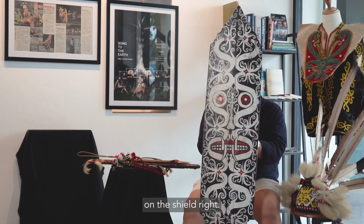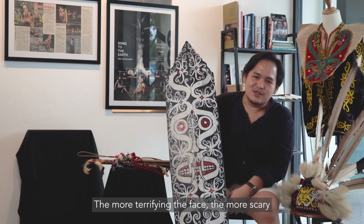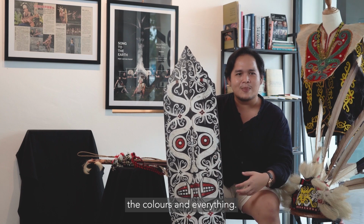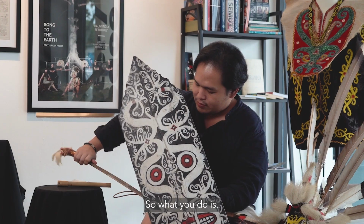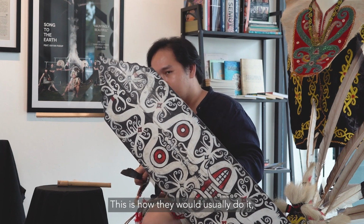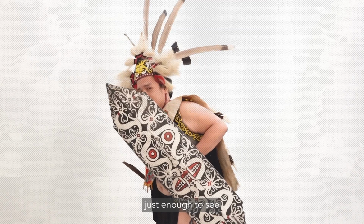So you can see the face of the shield, right? The purpose was actually to intimidate your enemy. The more terrifying the face, the scarier the colors and everything. And this is the first thing that you will see before you see the face of your enemy when you go there. So this is how they would usually use it, right? You cover half of your face, just enough to see what's in front of you.